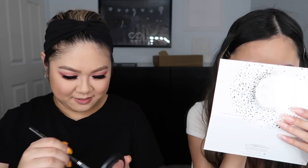Do you use brow gel? Yeah. What do you use? I use Benefit Gimme Brow. Oh, that one's so popular. It's so good. Usually when I have my brows freshly microbladed, I just like to use this because it really fills in the spots. Yeah. But naturally.